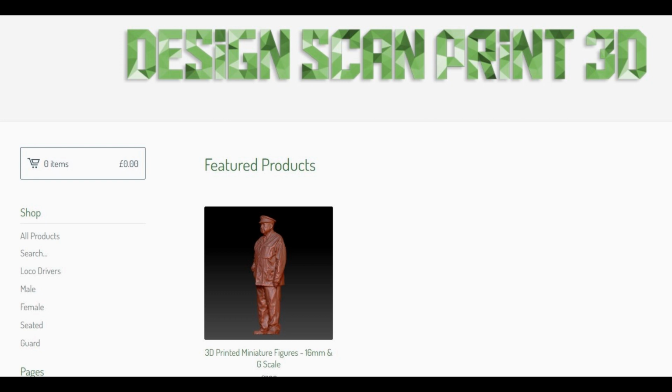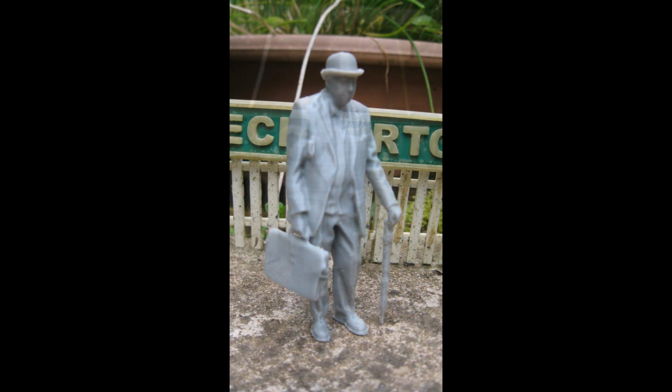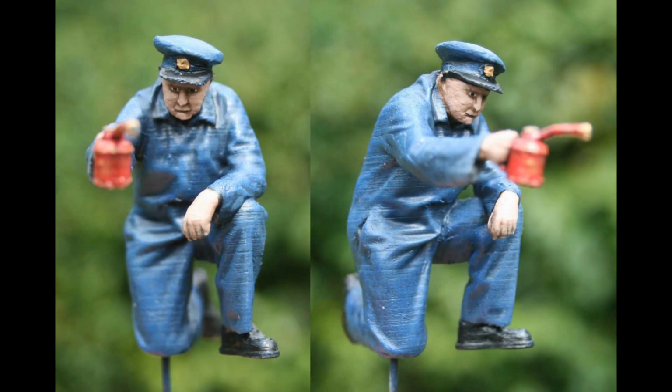When he explained that it was difficult to find people to scan wearing such clothing, I suggested he could come and scan me and fellow members of our local amateur dramatic society. We have a wardrobe full of appropriate costumes. He came, scanned, printed, and then sent me some complimentary figures for my railway. Here are just a few of them.